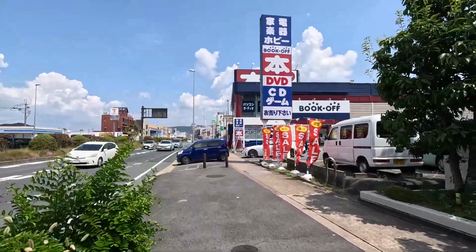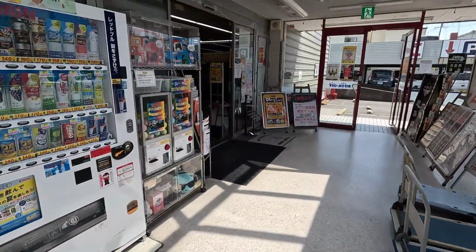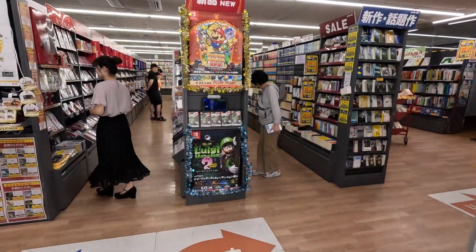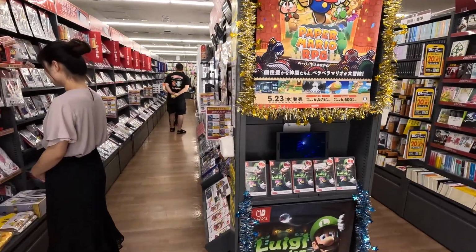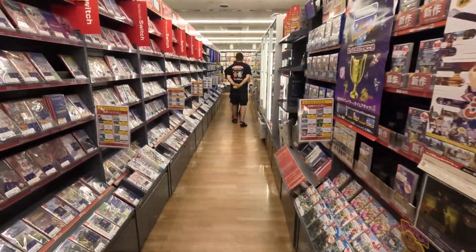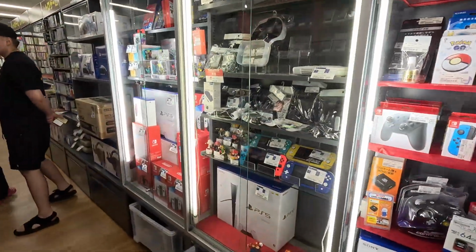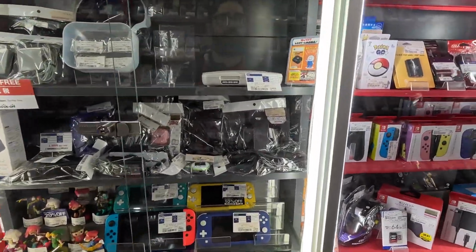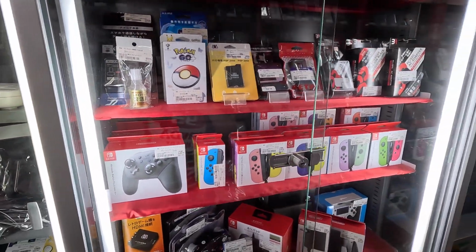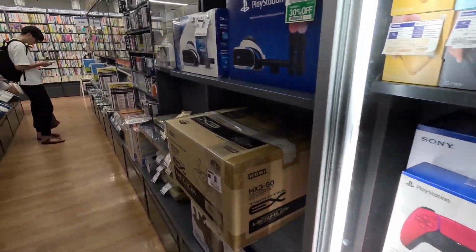My first one here in Nara. It's 100 degrees Fahrenheit out here, so I had to stop and hit the vending machine before we came in. But we have finally made it to the Book Off in Nara, Japan. Getting straight inside, you are greeted with several game cases, and they have just about everything on these rows. Now, not too much on the older end. When I looked at the console case, I did see this PS1 Slim. No screen combo, but only 3,800 yen is not the worst price ever in the world for one of those.